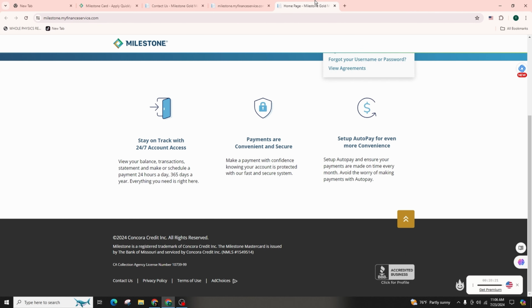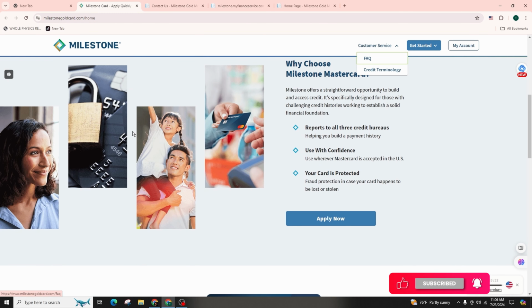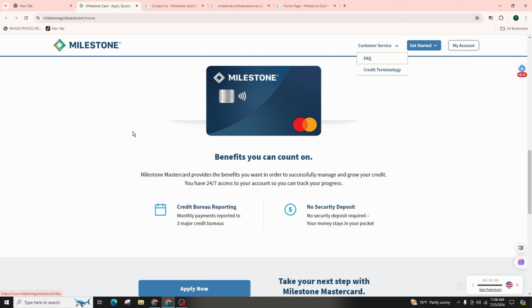Additionally, you can check if the Milestone Credit Card has a presence on the social media platforms like Twitter or Facebook for the customer service options, and if you have an online account, explore the additional support options like the live chat or the messaging features as well. So remember to have your account information or any relevant details ready when you reach out for the assistance.